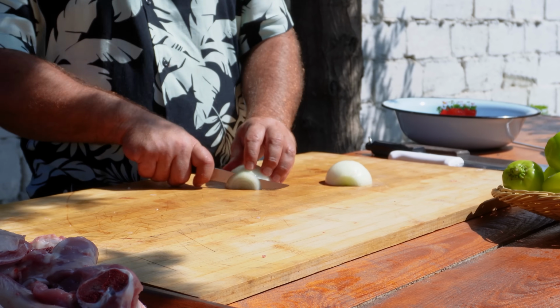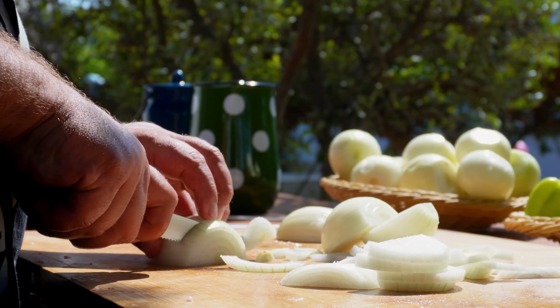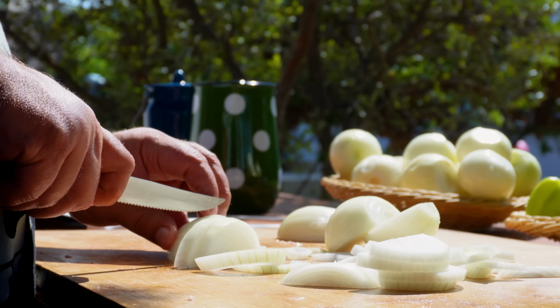And since Absheron lamb is a prized delicacy in Azerbaijan, we cook it in a way that respects its richness.